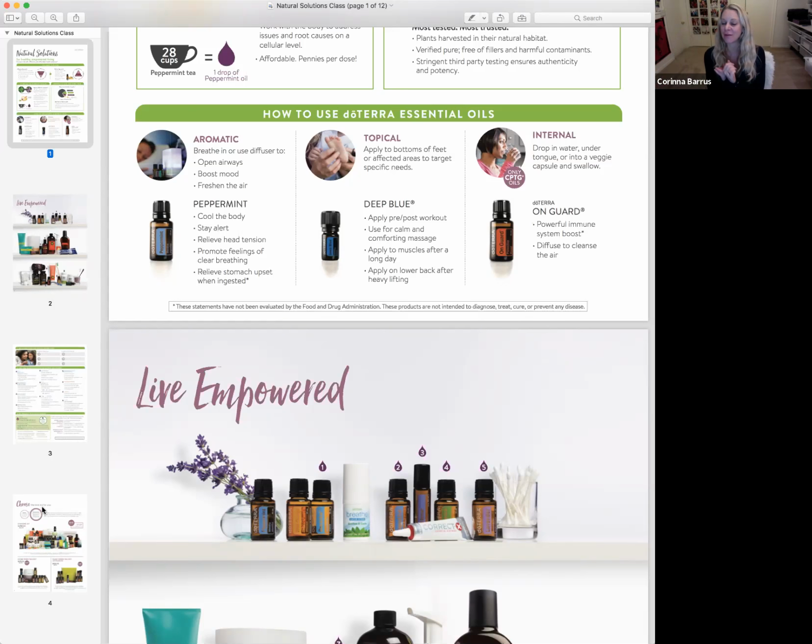So every oil can be used aromatically. Every oil can be used topically. Now, not every oil can be used internally, and only doTERRA can be used internally because, again, of our CPTG standard. You will see on the bottle, if it is an oil that can be used internally, it will say supplement facts. A supplement is something we take internally. So that's a really good rule of thumb.